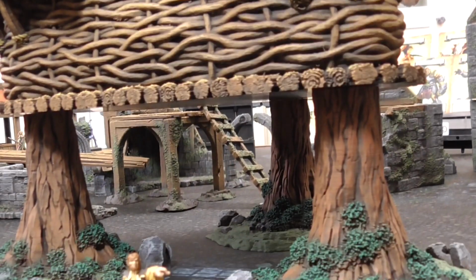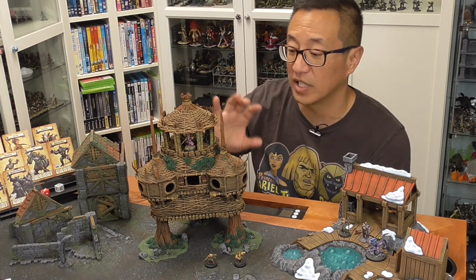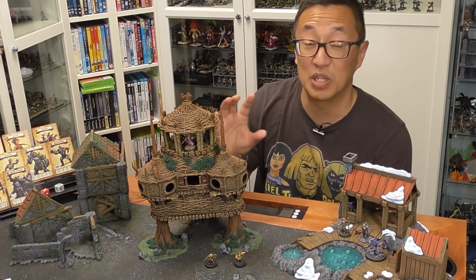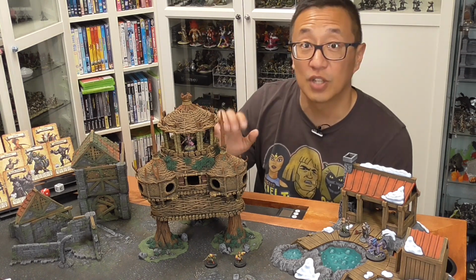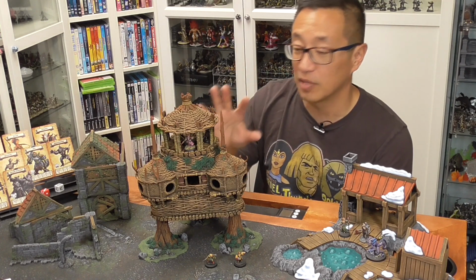And this is the halfling side of things, which is much more organic and integrated into trees. It looks super cool, a lot of tree forts and things like that. Also can be used for Ewoks if you're playing Star Wars or similar games. So I'm really excited about this set.